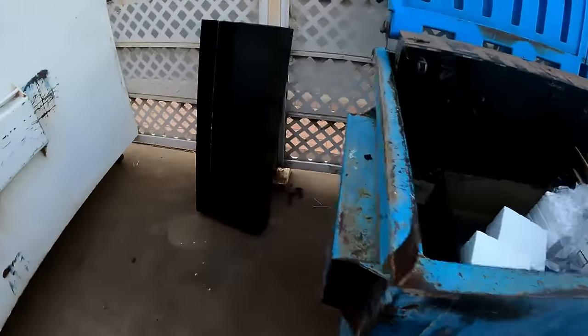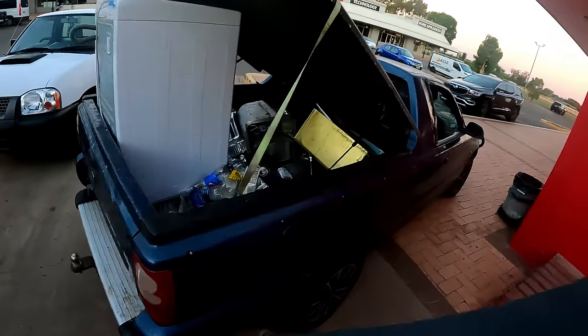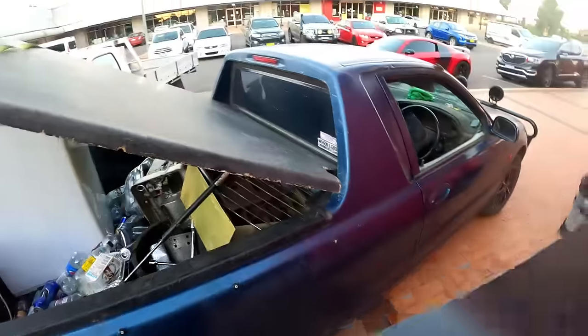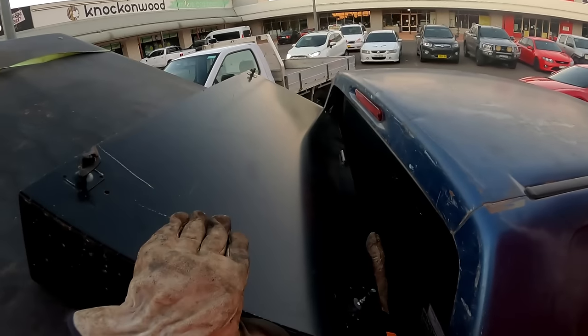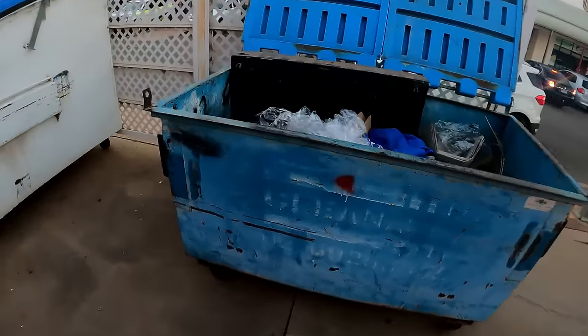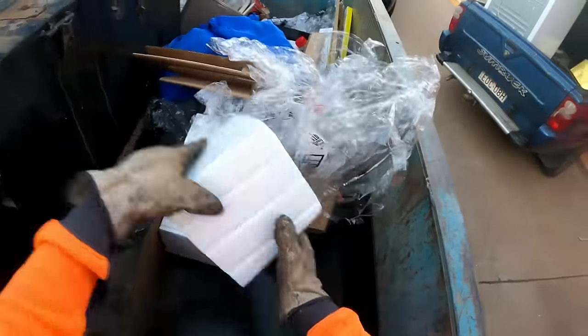Chuck it in the back there. Grab this one first. It's got no wheels. That's why they're chucking it away. We might chuck it up the back even. Up here. Make some room up here. Scissors against the rubber. Yeah, another one there, another one there. Stack them. We'll be racking and stacking them. Get rid of the foam.